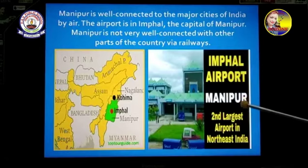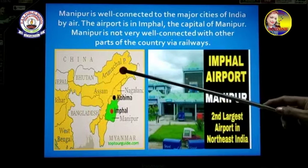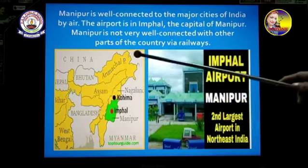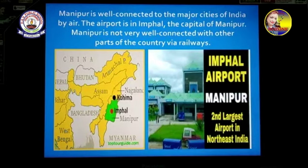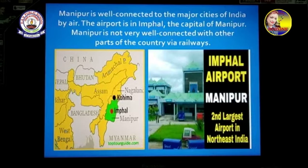So Imphal airport, you can see the airport in Manipur. It is the second largest airport in northeast India. This is northeast India. All different states are in this northeast: Arunachal Pradesh, Assam, Nagaland, Manipur. And this part is known as northeast India. This is Manipur and this is Imphal. This is the capital of Manipur. Here is the airport. Airport is situated there.